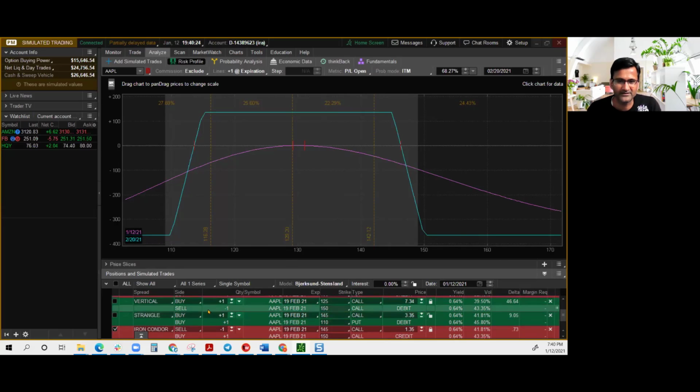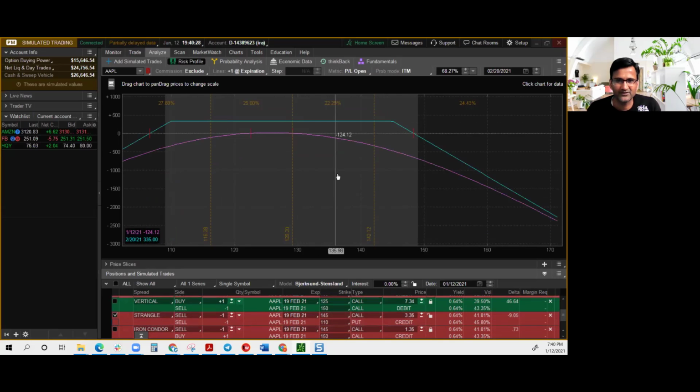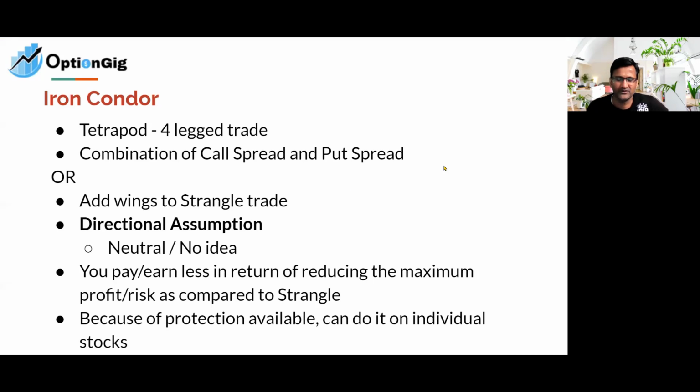But if I had just a straddle, which has unlimited risk, then it will be at the back of my mind. What if Apple becomes 180? My loss starts to increase. So in this case, yes, I can do it on individual stocks because I know how much maximum I can lose.